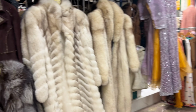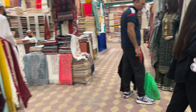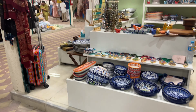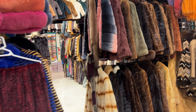There were a lot of locals here as well, so it did seem like they come here to buy their materials and their suits, because I can't see where else you would find this stuff in Dubai, unless of course you go to the markets. But this is a really nice shopping experience, as in people don't haggle you or tell you to come. It's very chill. Obviously they do shout what they sell, but it's not too much.